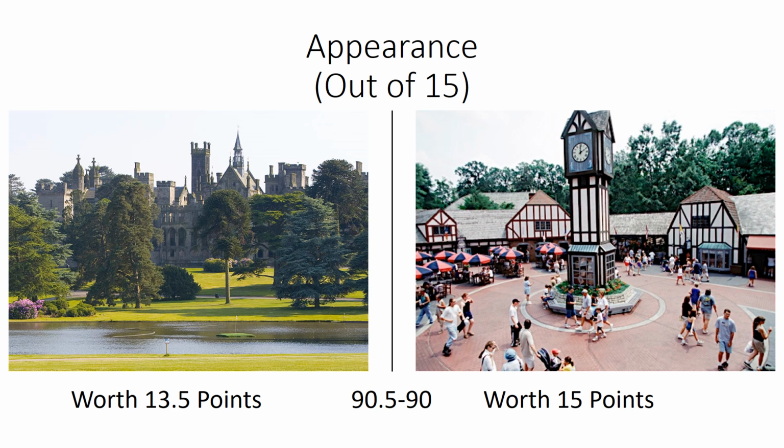Next we have the appearance category. This is a category where both parks really do excel. So Busch Gardens Williamsburg is often considered the prettiest park in the world, so naturally it's going to get a perfect score. It looks fantastic.